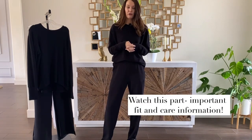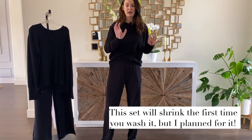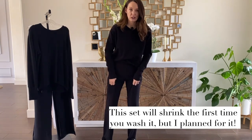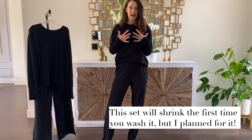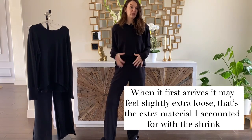With this being a very luxurious, very soft material, this is sort of the most important part of this video for you to know. So this material has a shrinkage percent to it. So the first time you wash it, it's going to shrink up about an inch or so and just a little bit overall in the body. But before you get worried and think that it's going to become too short, I built that into the pattern. So actually when you first get it in your delivery and you put the sweatshirt on, you might feel like it's a little bit too big.